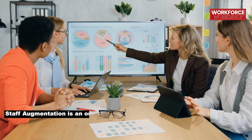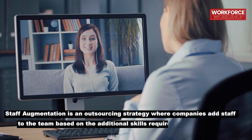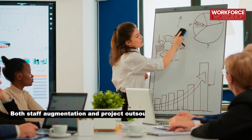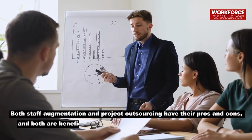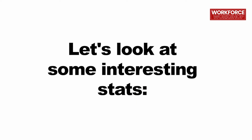Staff augmentation is an outsourcing strategy where companies add staff to the team based on the additional skills required in the project. In project outsourcing, you can execute your entire project with the resources of another company. Both staff augmentation and project outsourcing have their pros and cons, and both are beneficial depending upon the company and project. Let's look at some interesting stats.